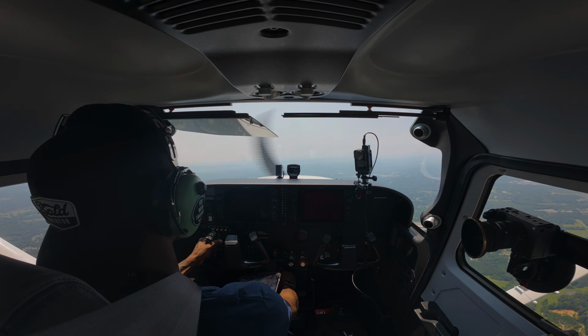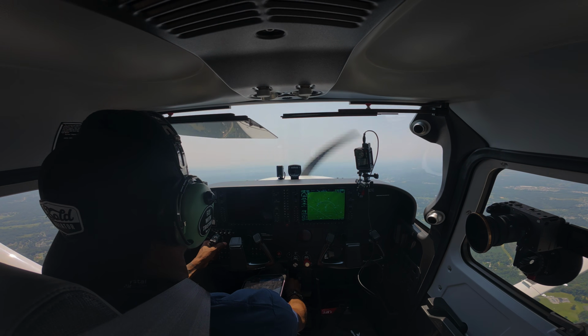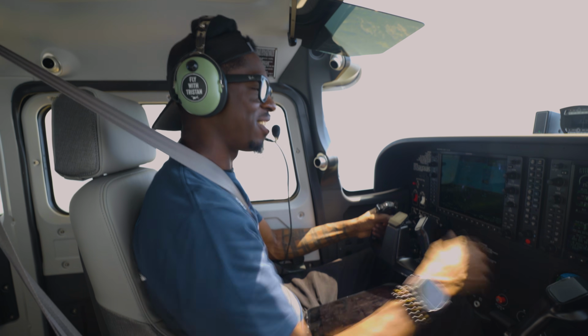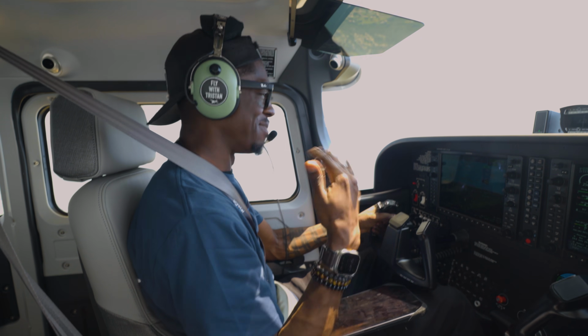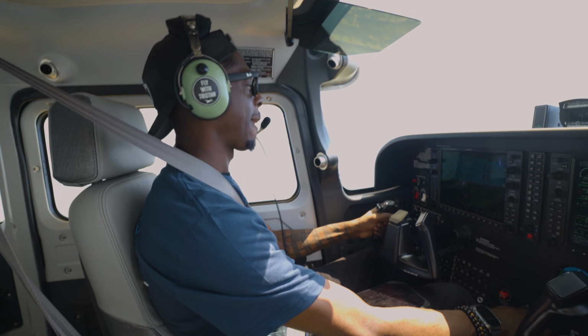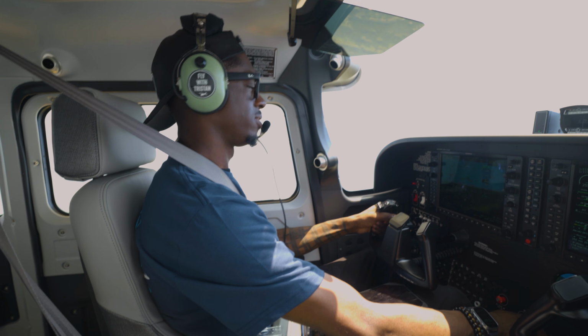Just trim wheel. There we go. It's better. Ah, this is awesome. That new plane smell, amazing. November 8 Tango Lima, enter the left base, runway 20, contact the tower on 118.3, good day. Left base 20, over to Tower 118.3 for 8 Tango Lima.